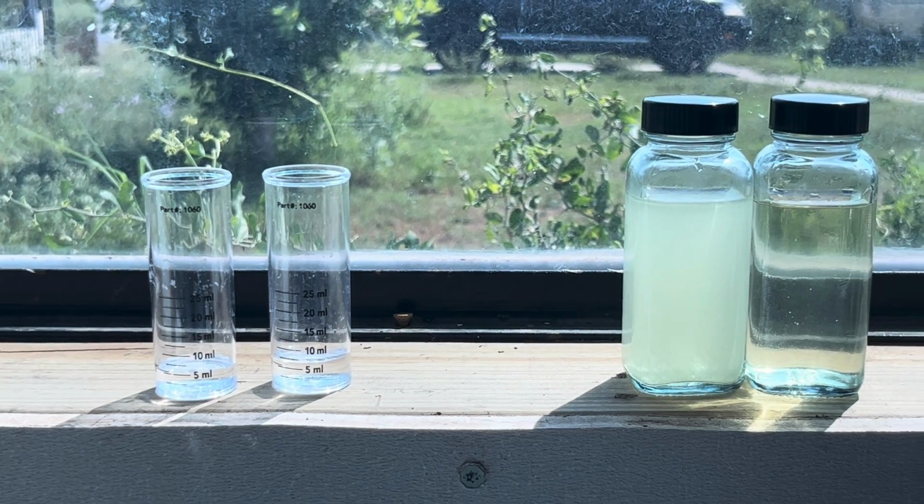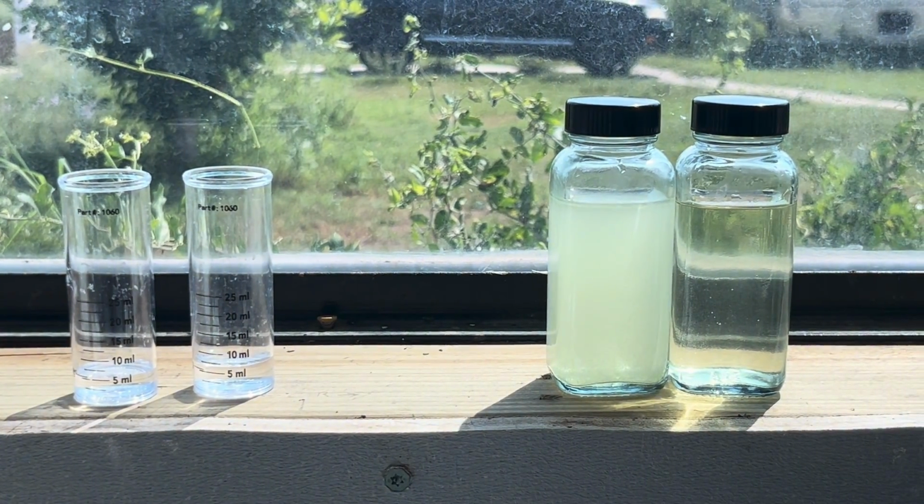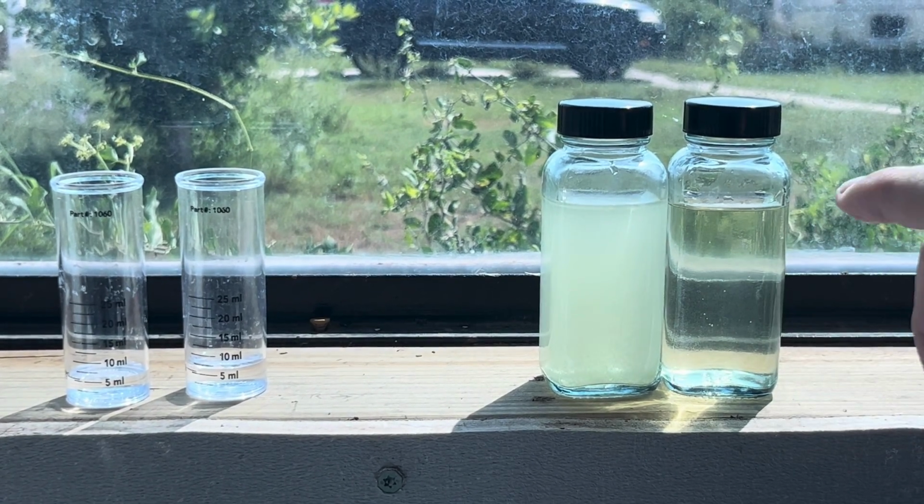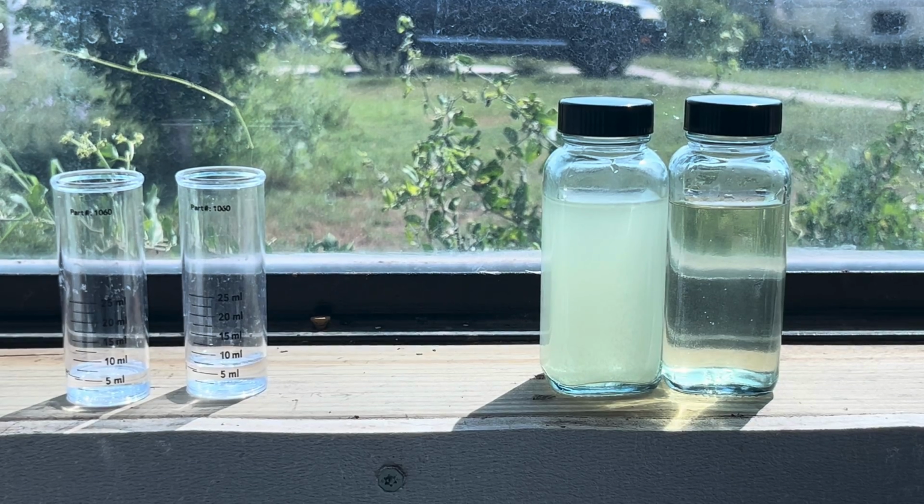So okay, I'm already starting to see a little cloudiness on the left there. So this is kind of the tap water there, and I guess this is the filtered water. That's exactly right. And we'll look into that a little bit more.